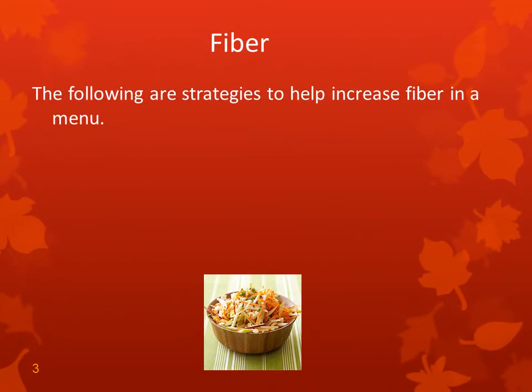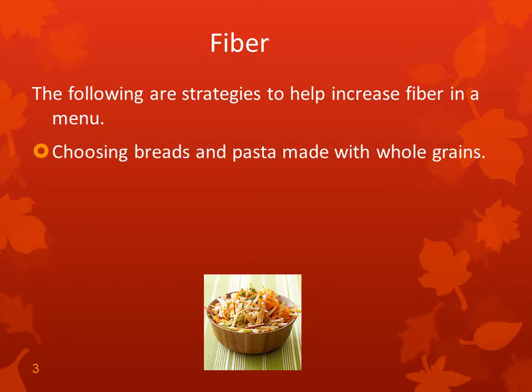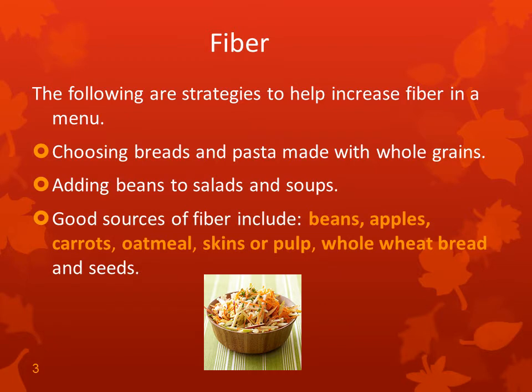The following are strategies to help increase fiber in a menu. Choose breads and pasta made with whole grains. Add beans to salads and soups. Good sources of fiber include beans, apples, carrots, oatmeal, skins or pulp, whole wheat bread, and seeds.